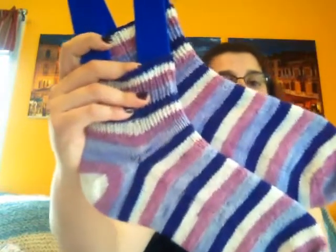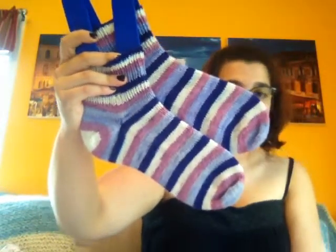So the Grocery Girls CAL is to try a new technique out on your socks. So I tried out using the double pointed needles. I used a 1.5 US, which is a 2.5 millimeter, I believe. They were my ChiaoGoo double pointed needles. I am not sure how I feel about the double pointed needles right now.